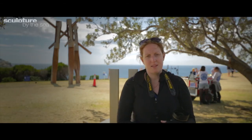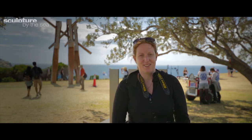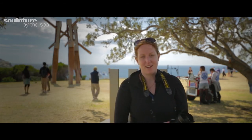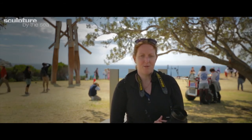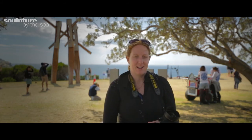The most inspiring piece probably at Sculpture by the Sea this year for me is the piece Horizon. It's like a giant glass globe and it looks amazing. Photographically it's beautiful to photograph. I think everybody's going to say the same thing, but for me it's a beautiful piece and I love it.